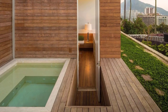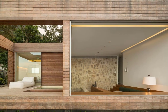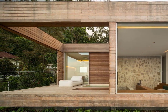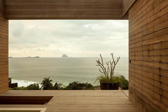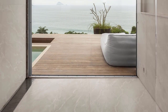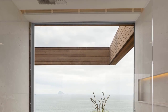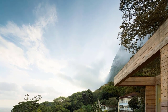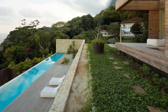The materials employed are inspired by the landscape, with local stone and kumara wood. This level features a protruding corner that appears from certain angles to balance precariously over the stone walls of the stories below, and is clad with timber to provide contrast.